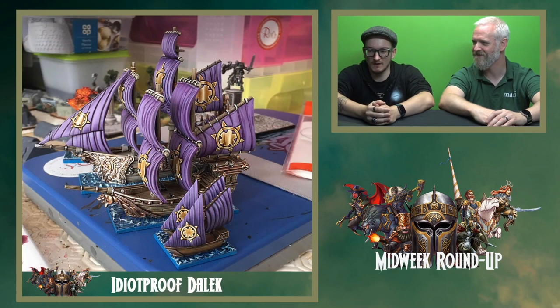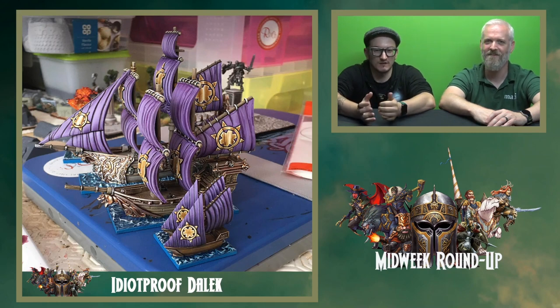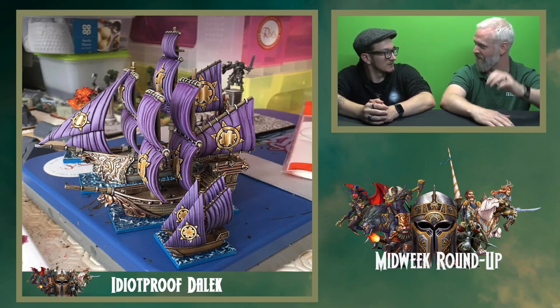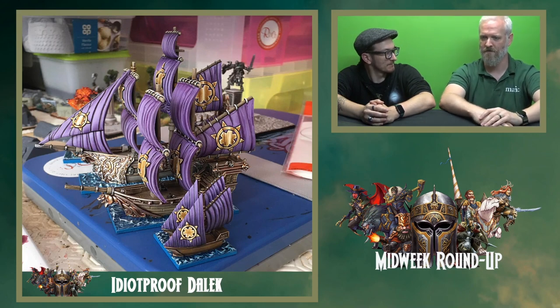More boats. Idiot Proof Dalek. If you've seen any of the work previously on our Midweek Roundup, you know the paintwork is absolutely superb, isn't it? It's really nice to see that. He's famed for his Basilean, hasn't he? Because he's been showing those off for the past few years.